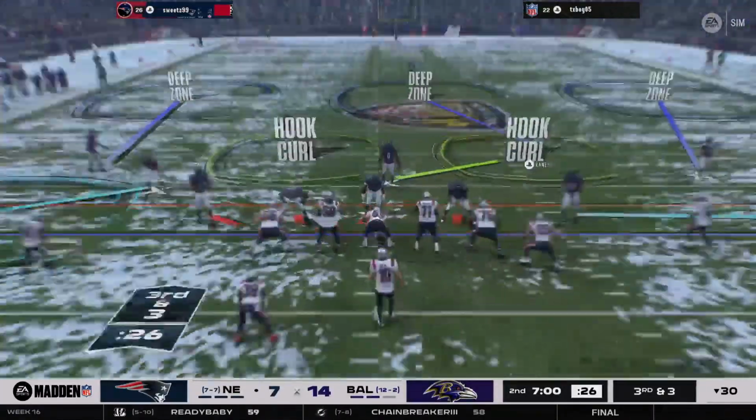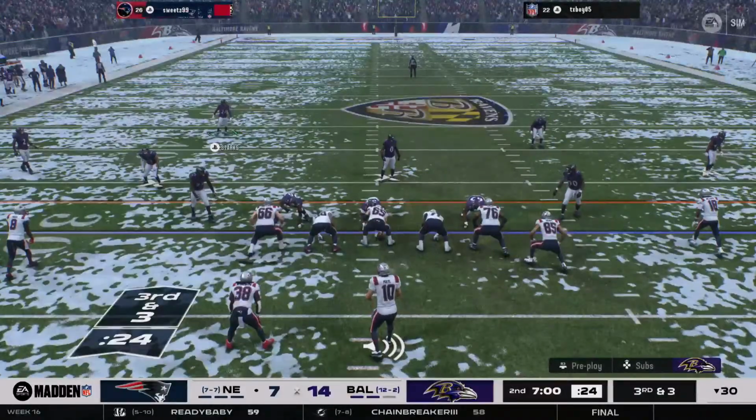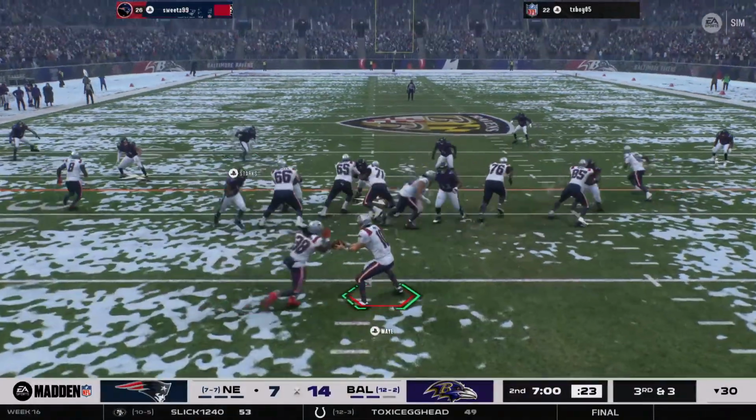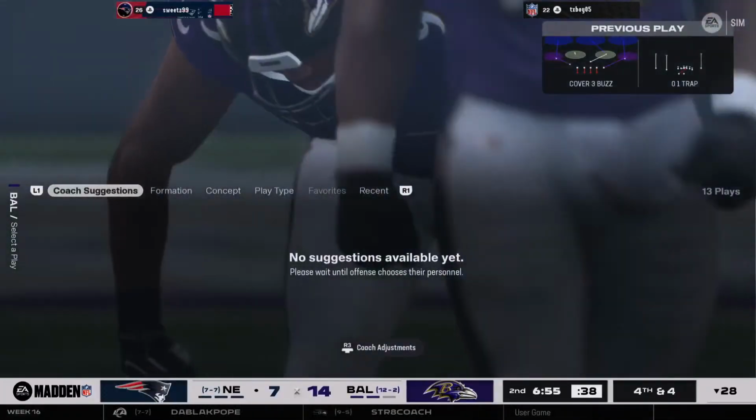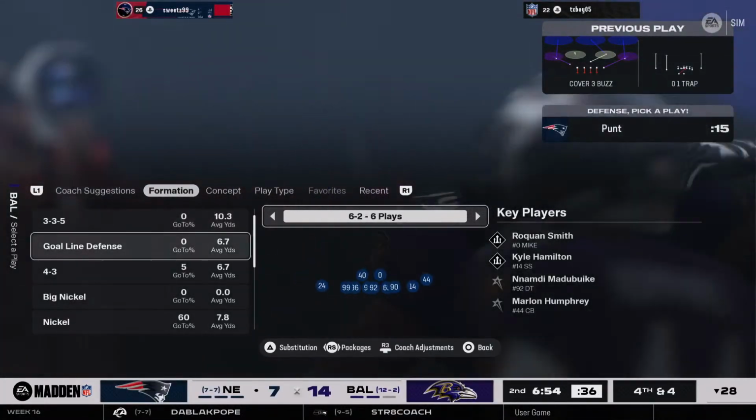Coming up here looking for 3 yards to pick up the first. On 3rd down is Stevenson. Well, he's not going to get there. That one is going to be close. It was blown up in the backfield.